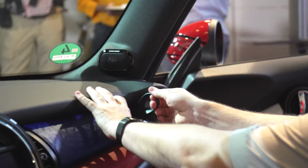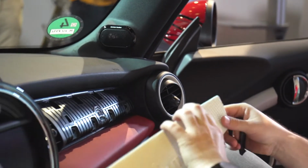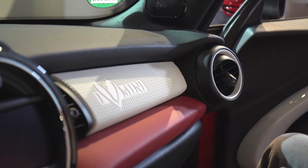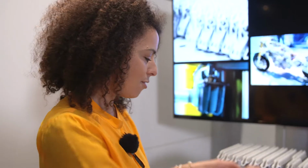Great. Well, let's see how it's fitted or taken out. It looks really easy. That's right. All you have to do is slide the hook into the slit on the side. The panels are easy to put in and take out, and BMW's patented lock system makes it very easy to exchange. But how would you get my name onto there?